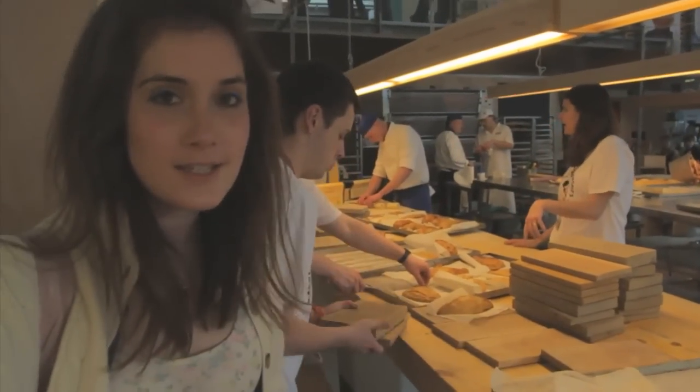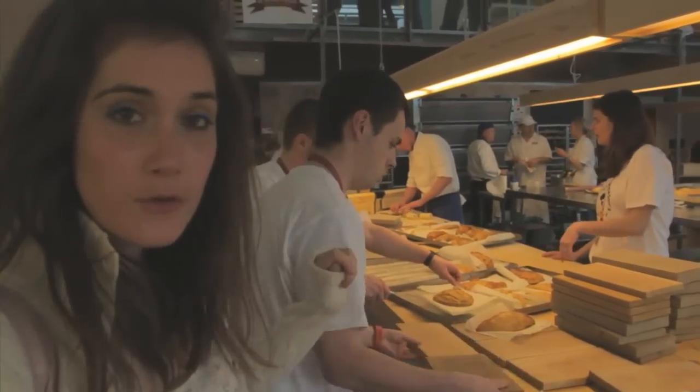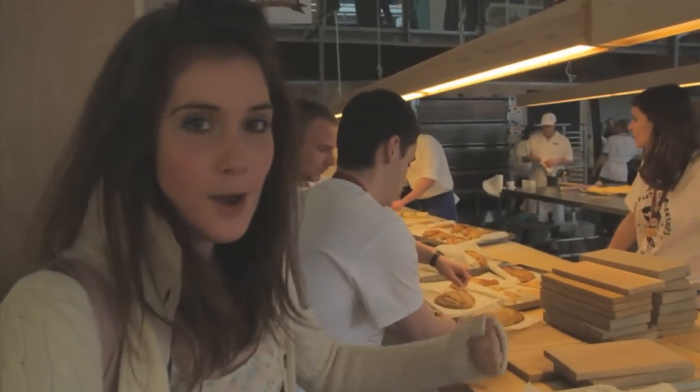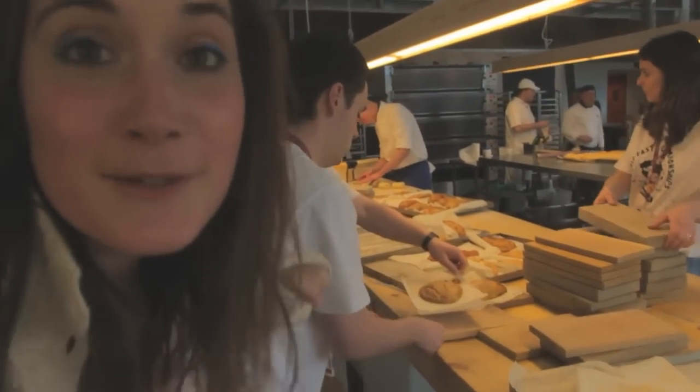I'm here outside the judging area. They're just preparing all the pasties to go through the two judges. This is the final round, we've got the last 10 minute push. Hopefully this is going to go well. Oh, and we've got a badger one.